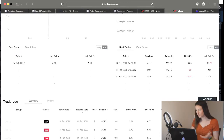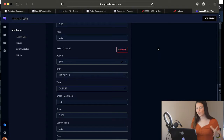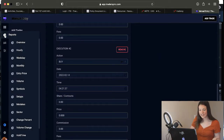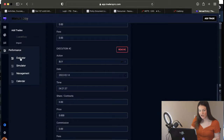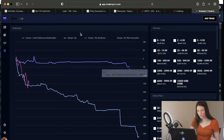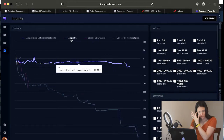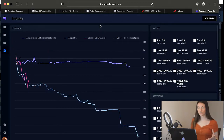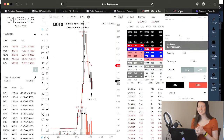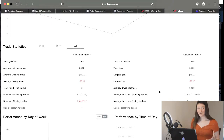You can export it, you can log your data, but I also want to keep track of this through Trader Sync, so that way I can see which one is my best performance out of my evaluator. So on my Trader Sync evaluator, it shows all my best setups, and I can track everything. I can track my progress through the evaluator. So it's very crucial for you to track your trades with Trader Sync, so that way you can track how well you're performing with that specific pattern. So Trading Sim and Trader Sync go hand in hand. It's beautiful. So this is definitely my favorite way to study now.